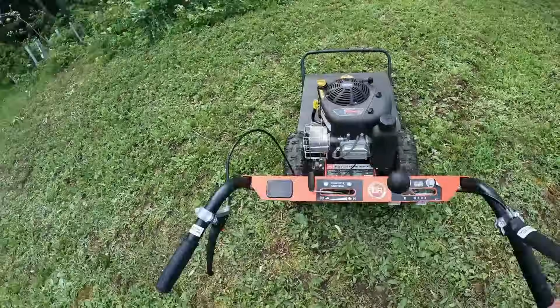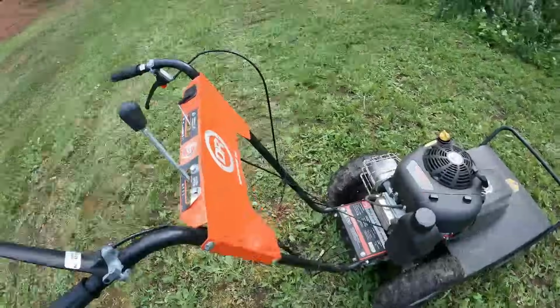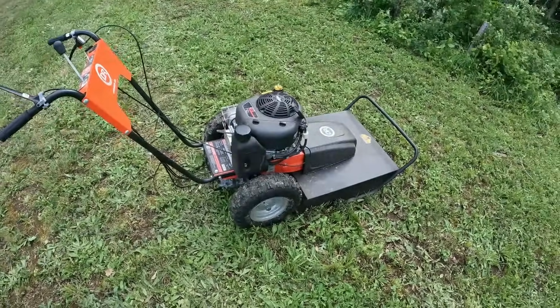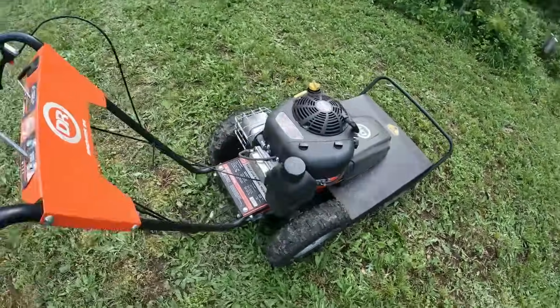I don't know if it fell off a truck or got run into with a forklift, but I got it about half price. And I'm like, I can fix things. I can even make new pieces for it, repower it if I have to, no problem.